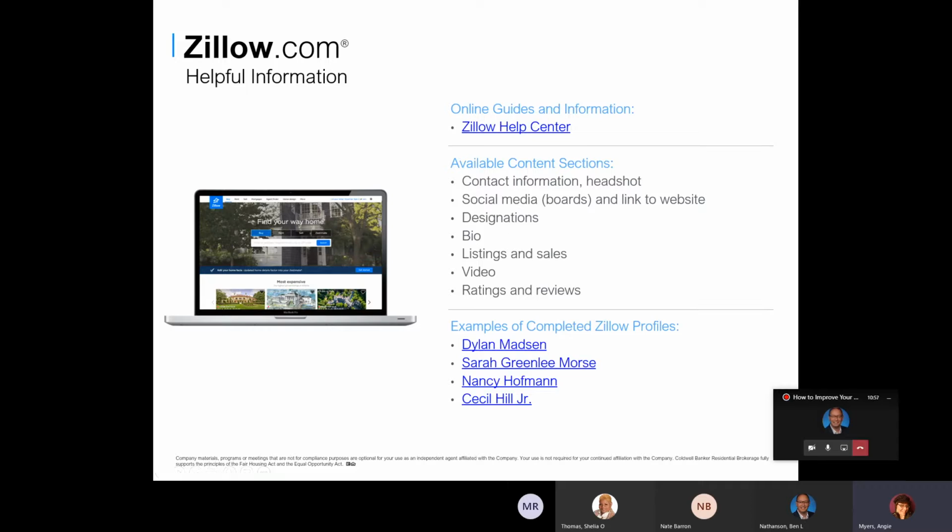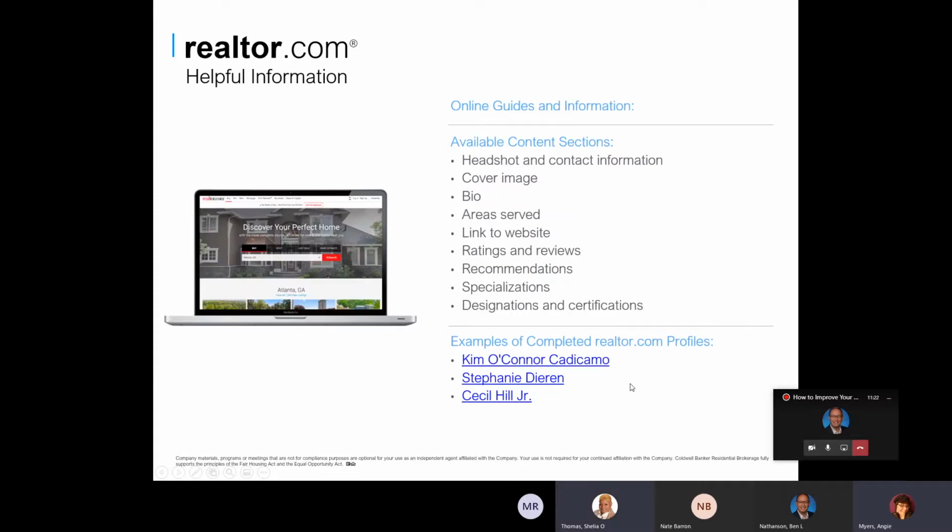And we also want to get reviews on Zillow. As much as I don't like Zillow, I do think that the reviews are very important and almost essential in building business, because it is where everyone goes. It is where all of the agents live. It's important to stand out from your competitors, who are the other agents. So you'll see here some examples of some really great profiles.